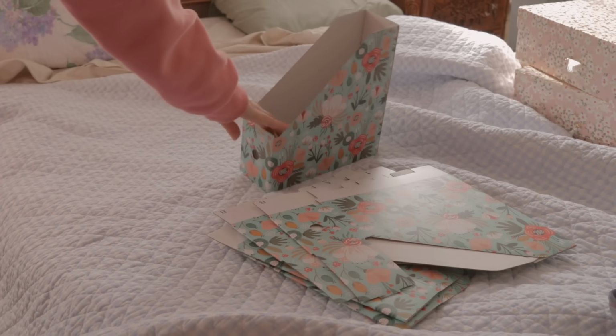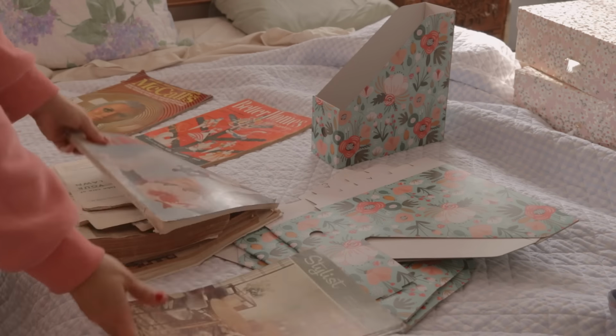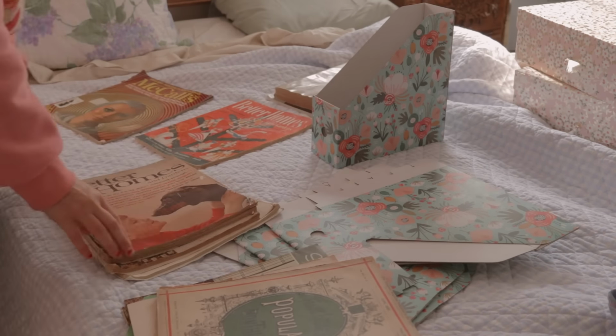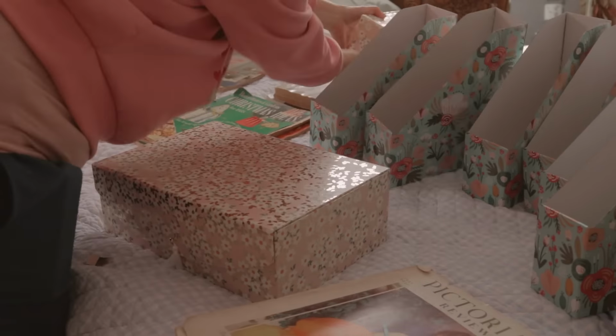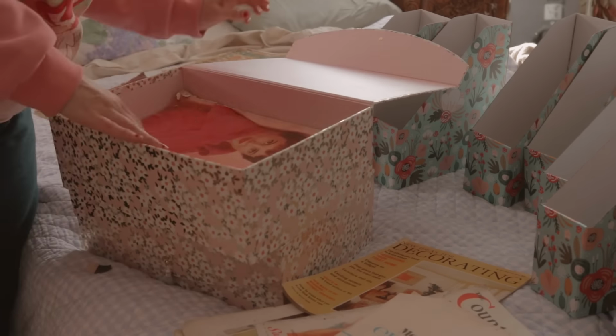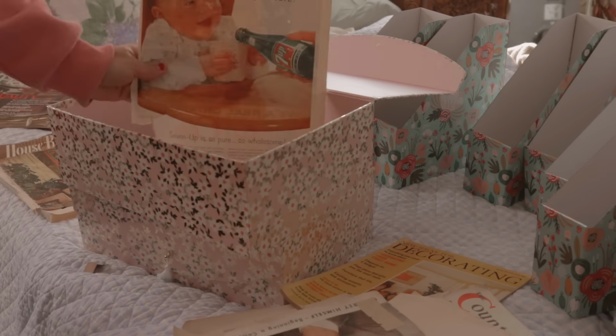After I finished the sheets, it was time to organize my vintage magazines, and this is where I did buy something off of Amazon while I was trying really hard not to. I couldn't find any magazine holders that I liked that also kind of matched the closet and were affordable. So I got these cardboard ones off of Amazon, and I sorted my magazines by type and year.